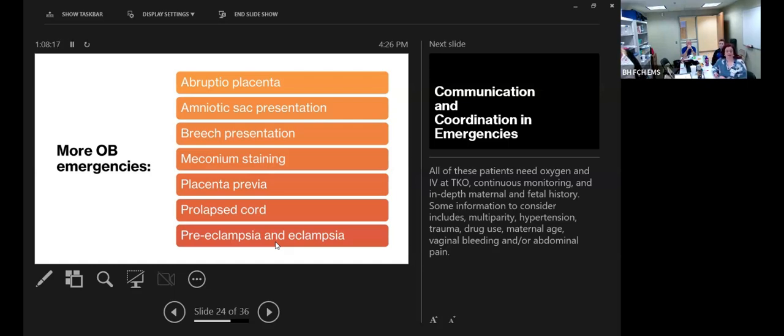Could you call a TraumaCon for that? Technically, that would be a trauma. Yeah, honestly, I like TraumaCon regardless, because even if it's not a trauma, they'll tell you what the resource is. It's a dashboard. I use them for STEMIs.